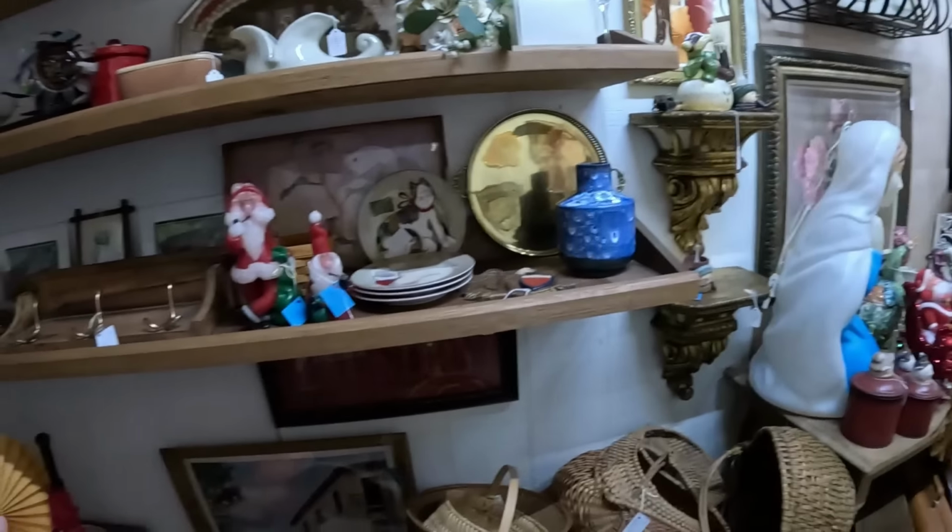Lots of artwork has been selling. The Jesus print, the little girl with the, who was she? She was Itsy Bitsy Spider print. That sold. There's Minnie and Mickey. I brought those in today.